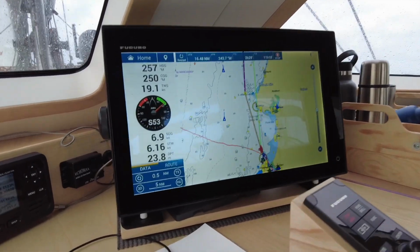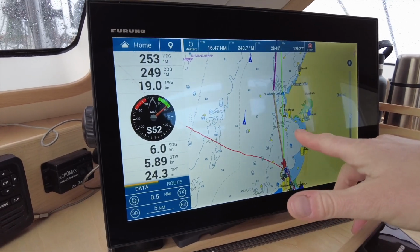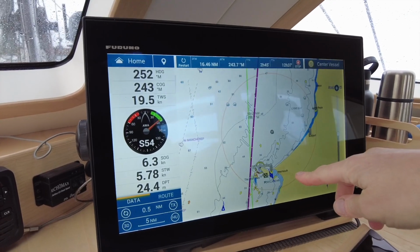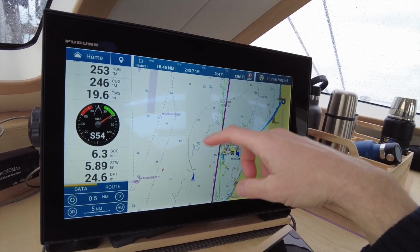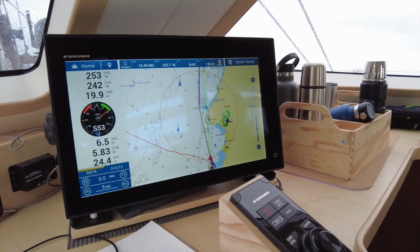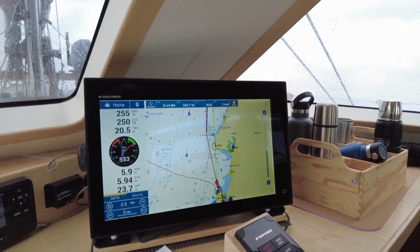I will flip this around so we can see on the chart plotter. We are there, and we're going over here somewhere. See if we make it to Portland or all the way to Dartmouth. That is the question. I think it depends on if the wind will shift or not.